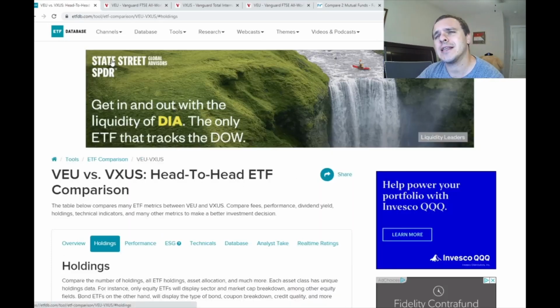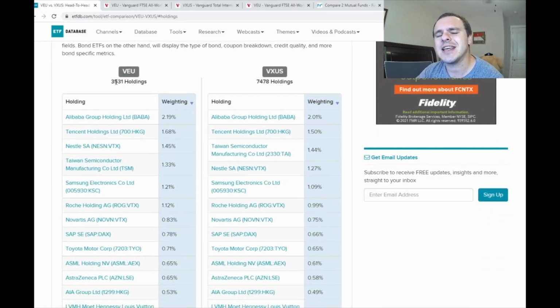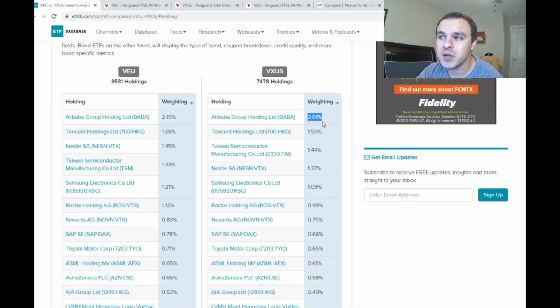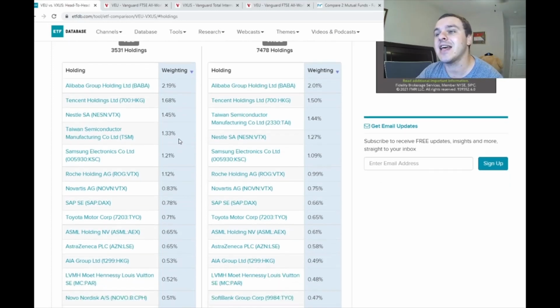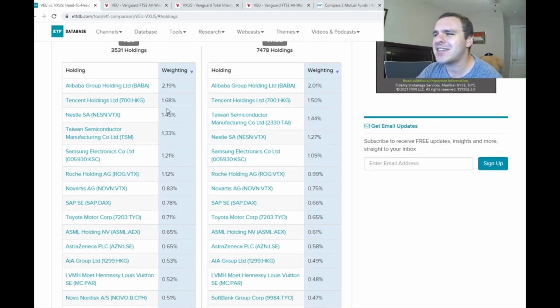Now let's look at the holdings. Let's compare these two ETFs. So here is the key difference. You're going to see this right off the bat. VEU has 3,500 holdings, whereas VXUS has 7,478 holdings. Now, if you look at the top holdings in each one, they're all the same. There's some variations, but Alibaba's the biggest in both, 2.19% in VEU and 2.01% in VXUS. Tencent, Nestle, Taiwan Semiconductor, Samsung, Roche Holdings, Novartis, SAP. These seem like the exact same things.